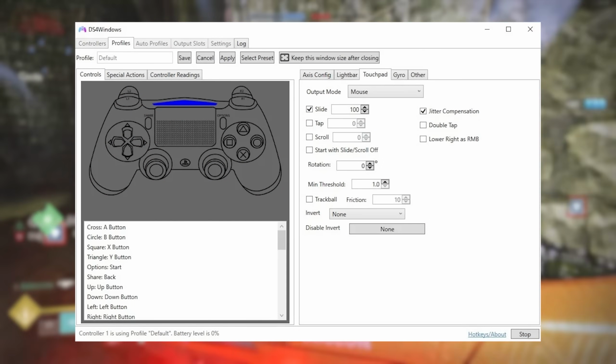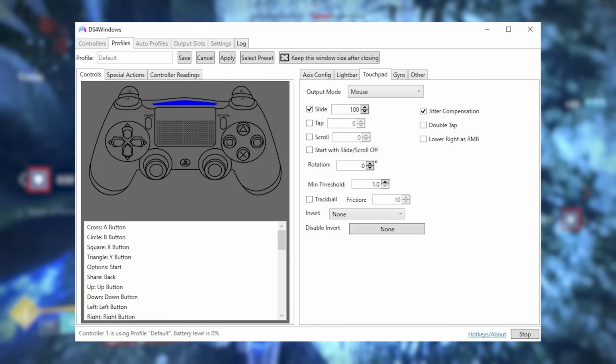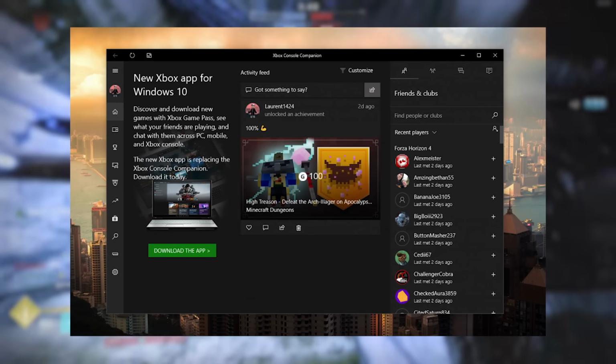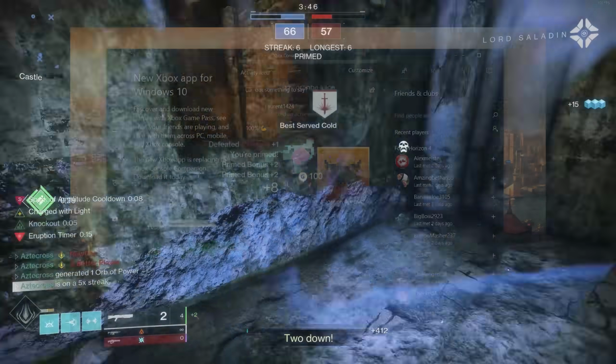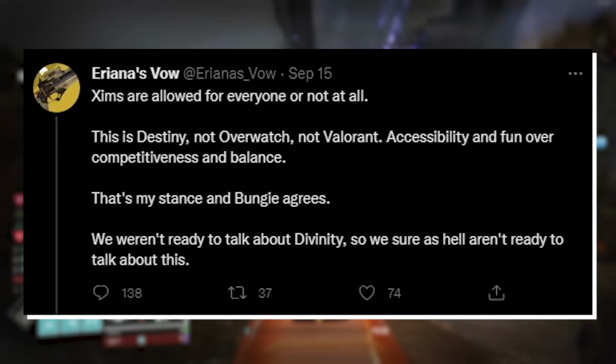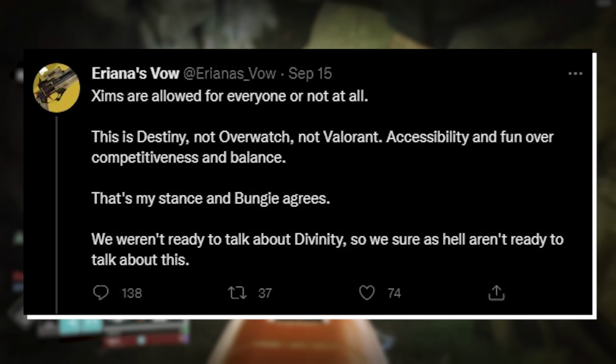Now, on PC, we obviously have software solutions to these issues. You can download things like DS4, use a PlayStation controller or anything else on PC, and of course, you have compatibility with things like Xbox controllers. But what about people who use Cronus or XIM for accessibility reasons? Oh boy, we've seen this all over Twitter, and this has been the recurring defense for years.